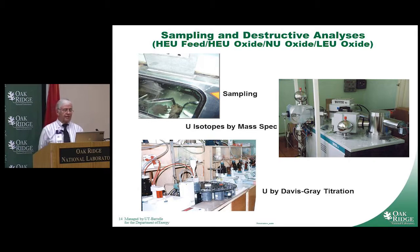These are just some snapshots showing sampling in a box. You've got to have defined sampling techniques because all of the uncertainties in how you sample are going to come into play. And you want the material that you've taken as a sample to represent the container that you're going to apply it to. Underneath that one, you'll see the Davies-Gray titration technique.